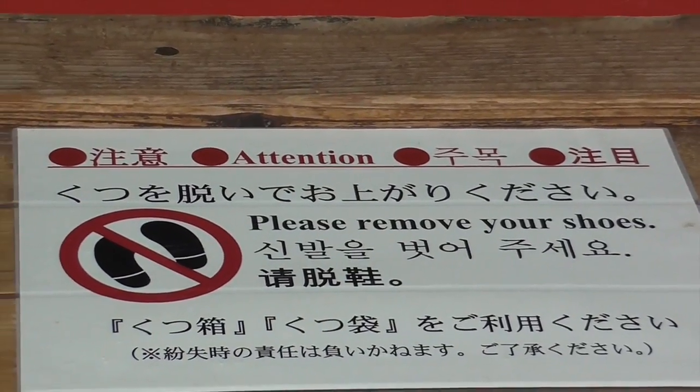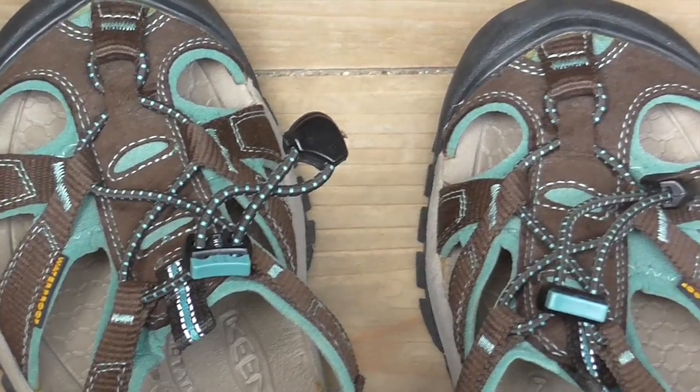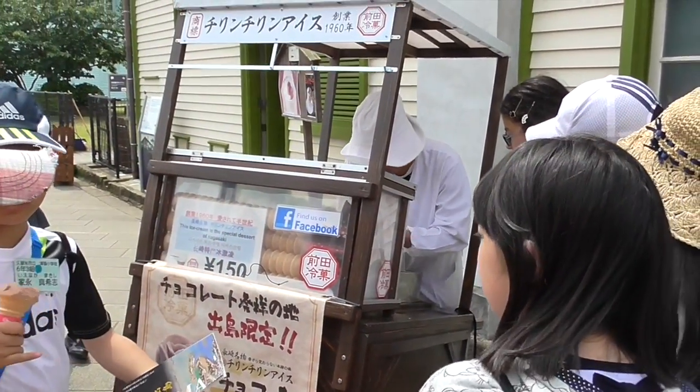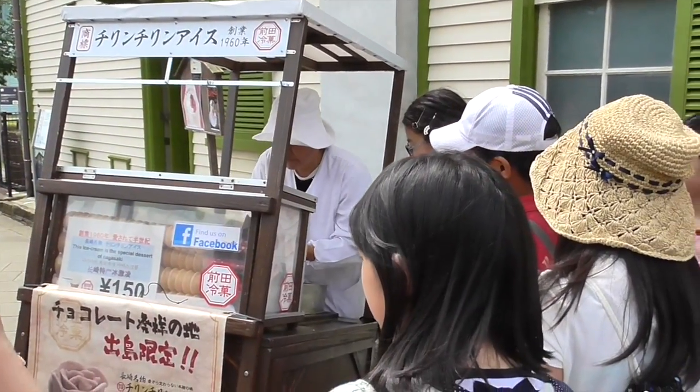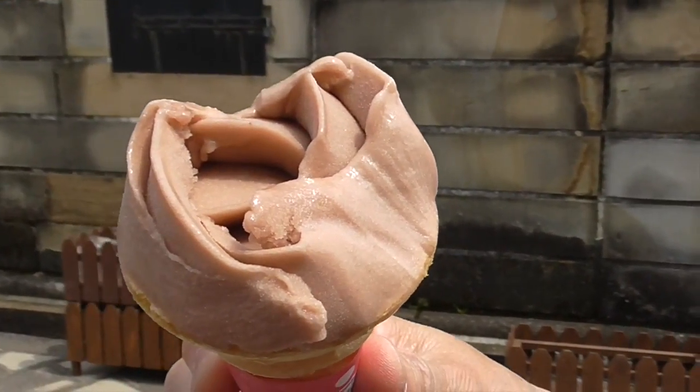It's really good to wear shoes that are easy on and off when you're in Asian countries. You do a lot of it. It says find us on Facebook since 1960. Yes, it's considered a special dessert here in Nagasaki.